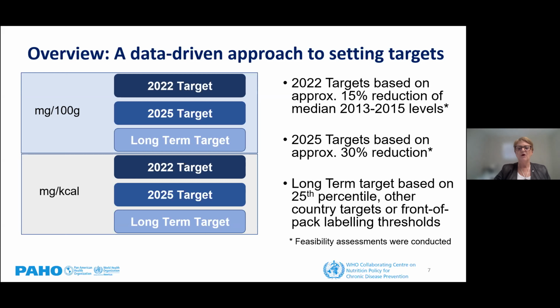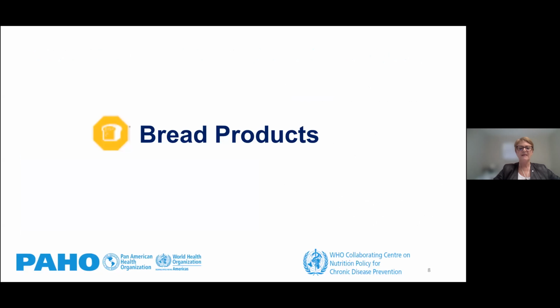The long-term data are based on countries trying to achieve the levels seen at the 25th percentile. In other words, a quarter of the foods were already at this lowest level within the countries, and looking at front of pack targets and other thresholds that we had available, which would be our most ambitious targets. We also conducted feasibility assessments to make sure the targets were achievable, and I'll explain that in the next few slides. I'm going to walk you through bread products, and if you understand what we did for bread, you can see how the same methodology was applied to the other food categories.